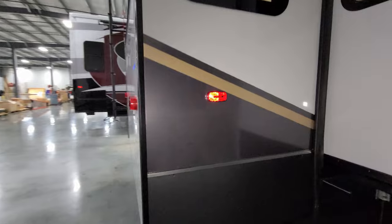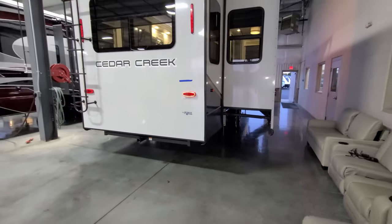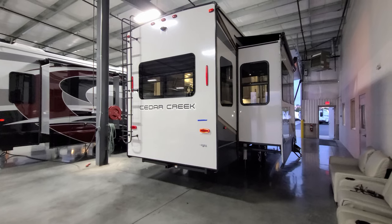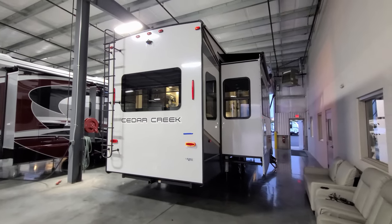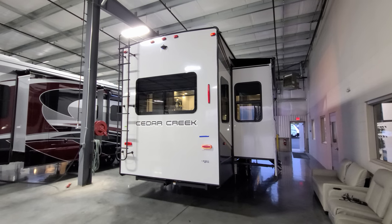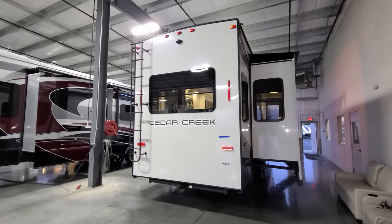Coming on around to the back side here. Now looking underneath the back, you could see your spare tire under the rear here. That enclosed underbelly, it's a sectionalized underbelly, so you can take it apart easy in case of maintenance issues. You have a traditional flat back rear end here. Again, backup camera up in the top center there, or observation camera, so you can see what's going on behind you when you're traveling down the road.